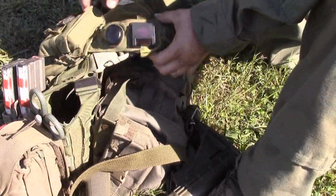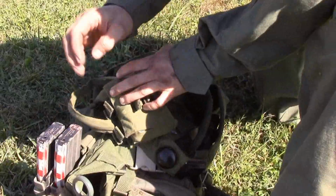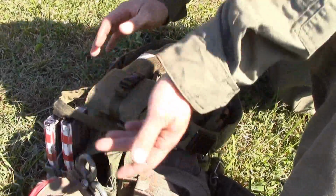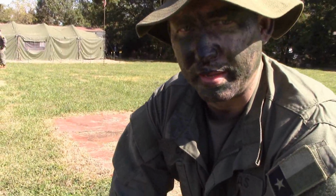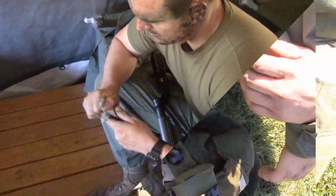And same thing here. I just ran a piece of paracord around it to keep it from flopping around, and tied it in with a snap strap right here on through my MOLLE, and it worked great. You could just fit these systems to anything. They're pretty universal in the way that they mount.